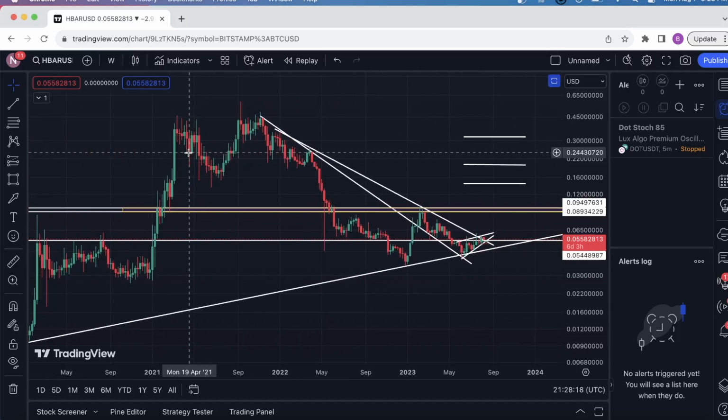Hey guys, I had another request to take a look at Hedera. The ticker for this is HBAR, and I'm currently on the weekly time frame.